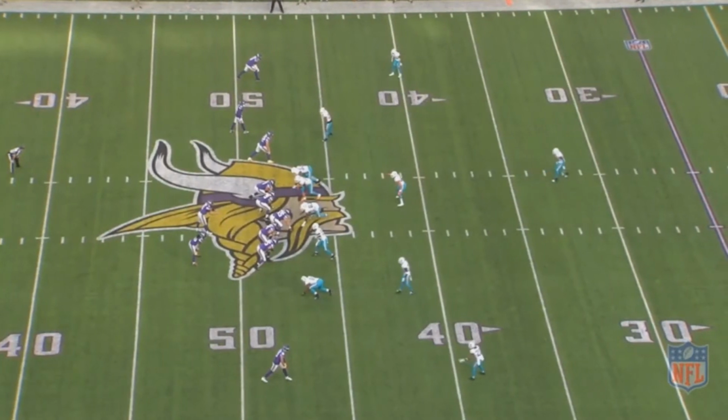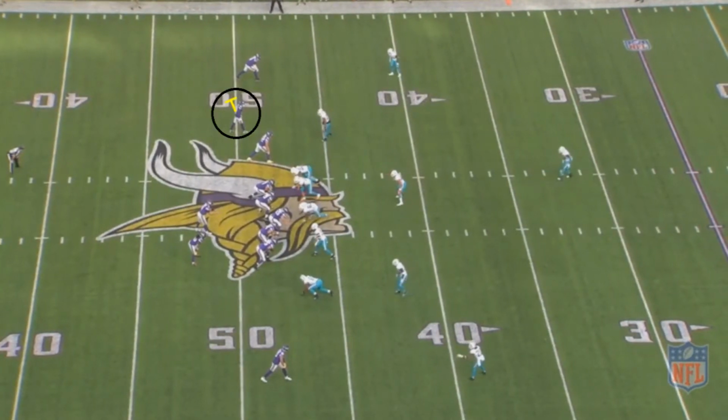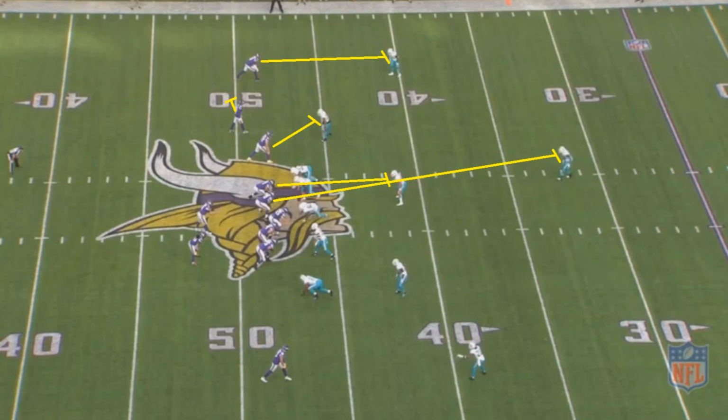This play is going to be a designed screen pass to Stefon Diggs, and Minnesota is going to send both of their receivers out to block Dolphins. Also, since it's a screen pass, they don't really have to worry too much about the defensive line, so they're going to send both their left tackle and left guard up to block 2 Miami Dolphins in the middle of the screen, meaning that if this play works, it could be a touchdown for Minnesota. However, that "if" ends up being pretty key in that last sentence.